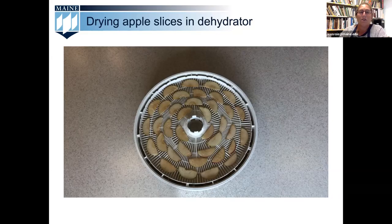So after slicing, you simply soak those apples in the ascorbic acid to prevent that browning or oxidizing that we've referred to, and then spread the drained slices on a dehydrator tray. And you want to be mindful to not overlap the slices. And then you simply dry those at 140 degrees until the slices are dry, but you still want them to be leathery or pliable. So they still want to have a little bit of moisture in them. And this typically takes about 4 to 6 hours to complete.